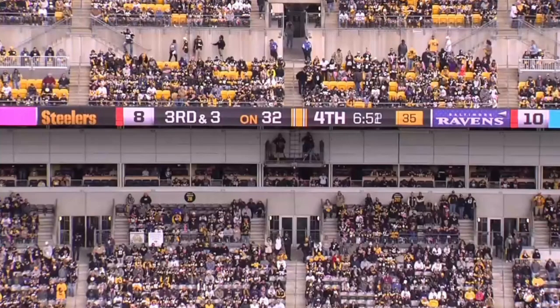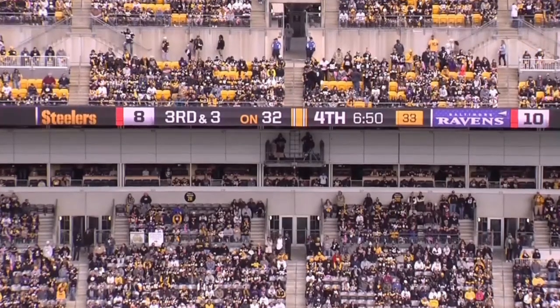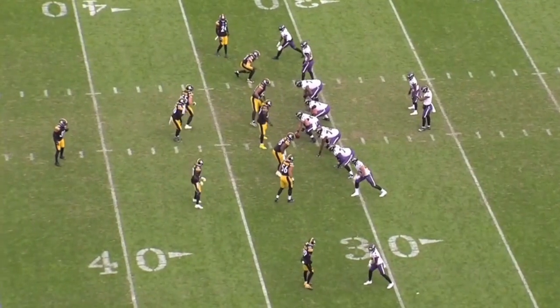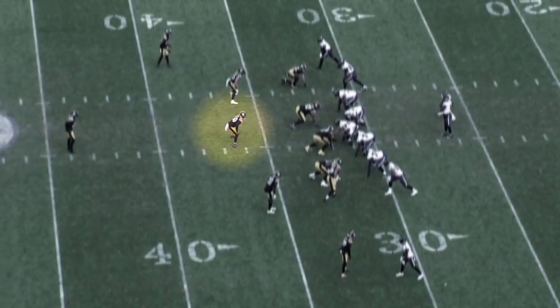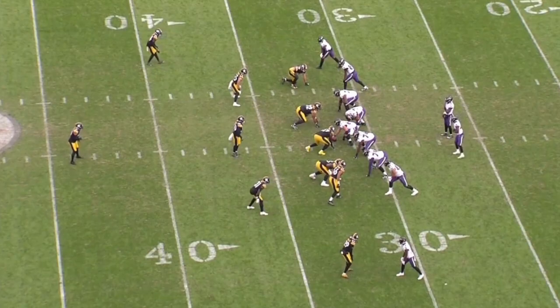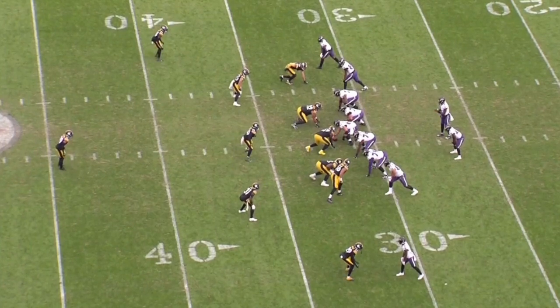Now let's look at a rep that's really important. Week 5 against Baltimore. Pittsburgh trailing 10-8, 3rd and 3, under 7 minutes to go in the fourth quarter. Big money down, possession down for Pittsburgh's defense, and Roberts makes a great open field stop. His tackling downhill in the hole, along with the physicality, really good overall.